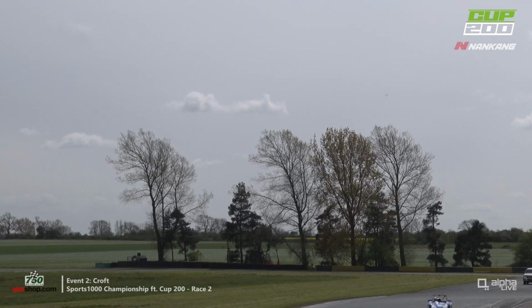So we've had 3 races here this afternoon, still 4 more to go, but we're going to head down to the pit lane now. Hopefully we'll hear from the top 3 with Tom Butterworth.